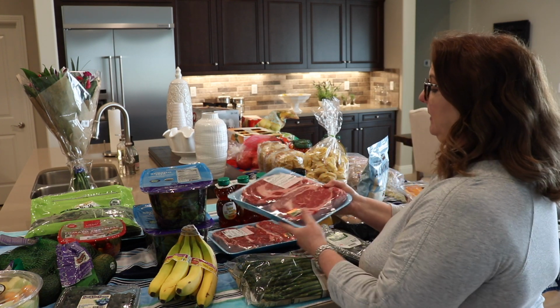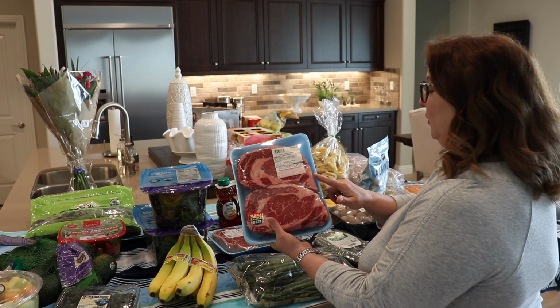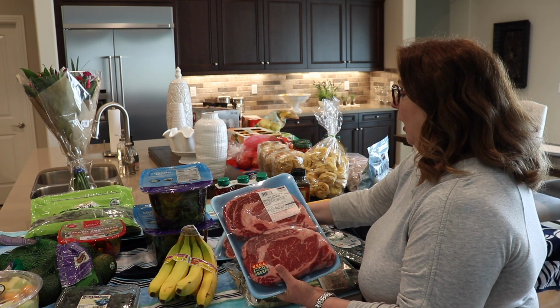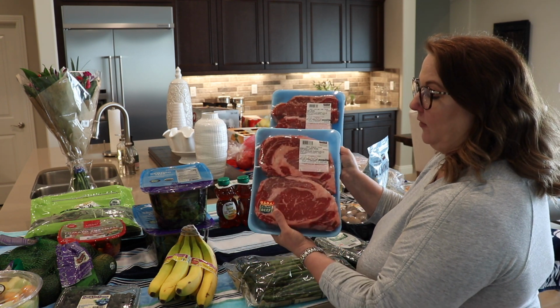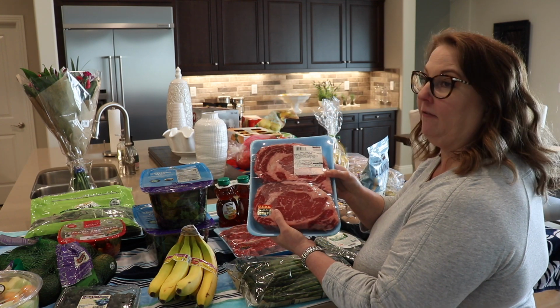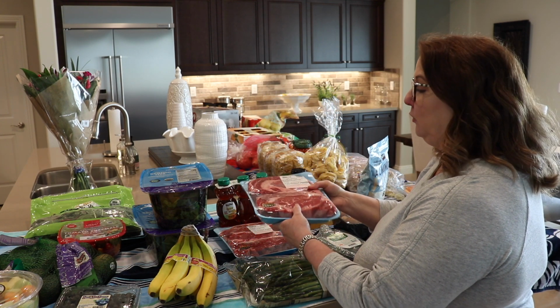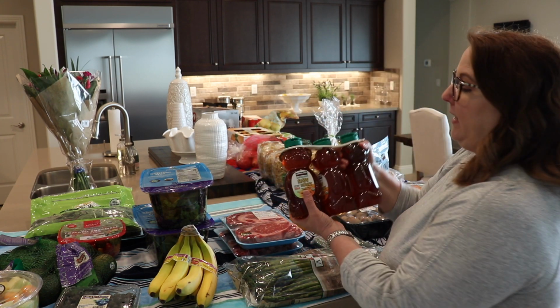We like steaks. Well, Whitney likes steaks more than I do, but we eat a lot of steaks. So these are some ribeyes, and then we also got some of the New York strips. And Whitney is very particular, and he likes the prime beef. They do cost more, but he feels like they taste a lot better, and I do too. They're just more tender.